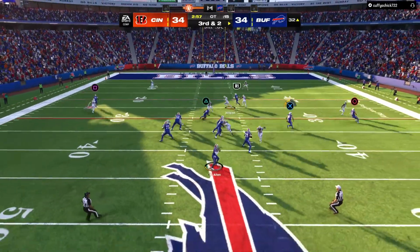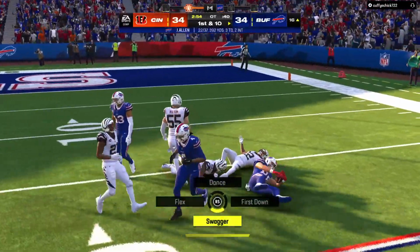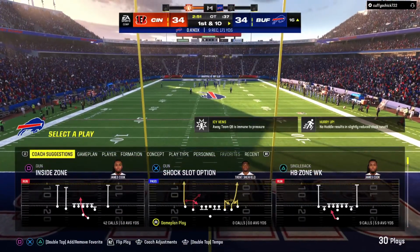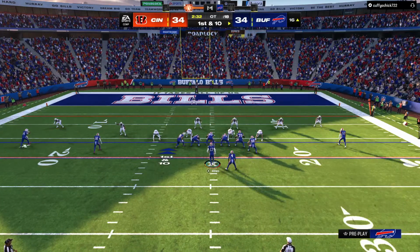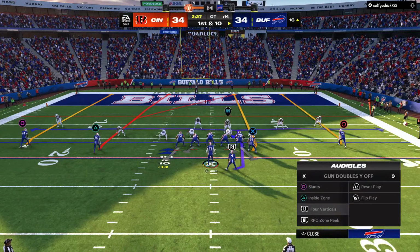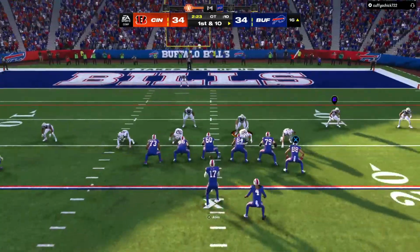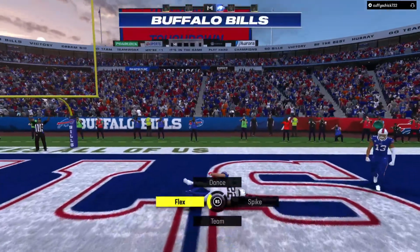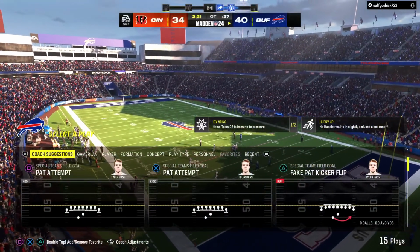Now in 3rd and 2, they're going to elect to throw with Allen. That is caught. And he's got another first down as the tackle's going to be made at the Bengals 16. It's a pickup of 16 there, and it'll lead to a new set of downs. Operating from the red zone now. Allen. And it's caught. Touchdown, Bills. Dawson Knox, a touchdown grab from Josh Allen.